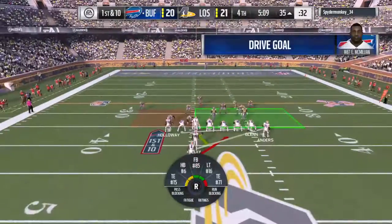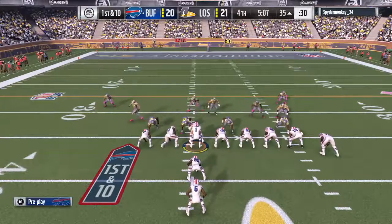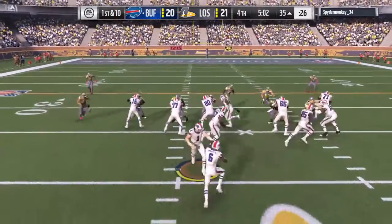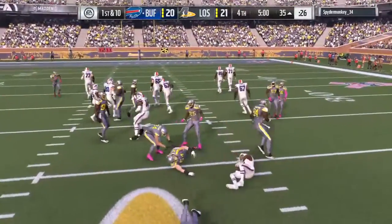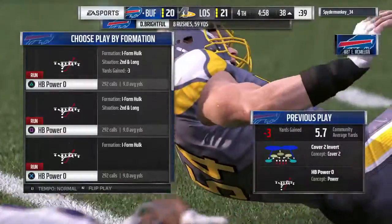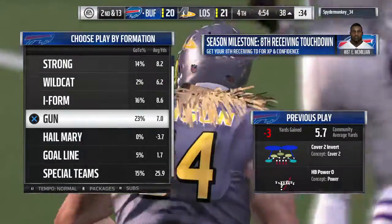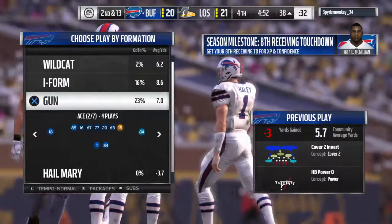But we always talk about good down and distance, allowing offenses to expand their playbook. Well, 2nd and 2, that means your playbook's wide open. You can run just about anything. A lot of times, the play caller just looks down at his sheet, sees the short yardage runs, and goes to one of those. A loss of a full 3 yards, and now it's 2nd down.